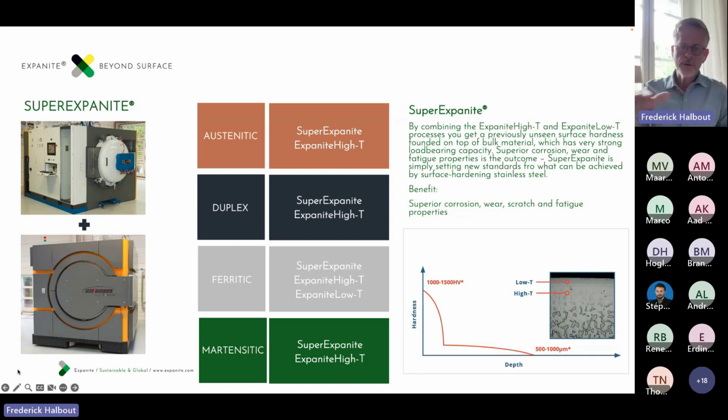And if you may remember the hardness profile of the High T process, which is not an extremely high hardness, although a very high hardness with a deeper diffusion depth. And on top of that, you put the extremely high hardness with not so much diffusion depth. But these two combined will make the hardness profile look like this. So a high hardness with a gradient decrease of hardness the further in you go into the material, which gives the material high ductility, but also a great load bearing for outer pressure and so on.